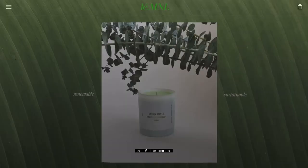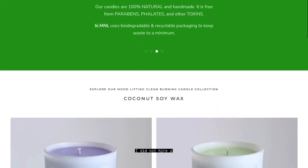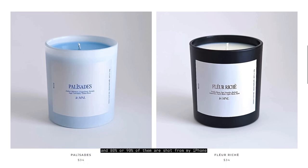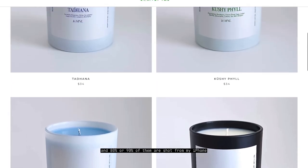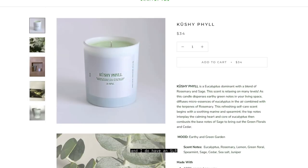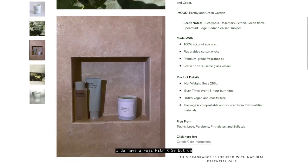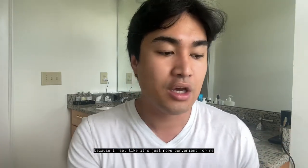Everything you see on my website is shot by me using my iPhone. As of the moment, I did not hire a professional photographer, and 80% or 90% of them are shot from my iPhone. I do have an SLR, a Fujifilm X-T20, but I don't always use it because it's more convenient for me to work and edit on my iPhone.